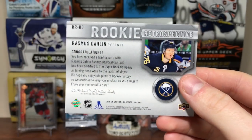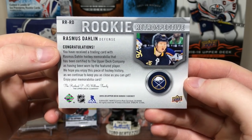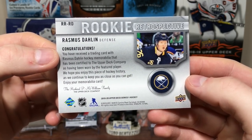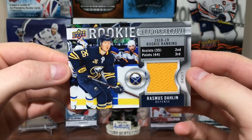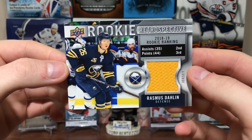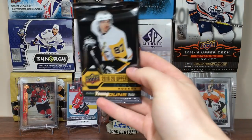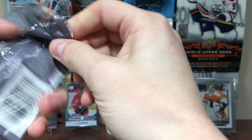Still a player-worn piece. Come on. That's kind of lame. It's not a rookie year card and it's still been worn. I guess they have a bunch of jerseys that Dahlin put on for two seconds. I guess they got to use them up. But there we go. Rasmus Dahlin, rookie retrospective. That's kind of meh. All right. Hang on here.